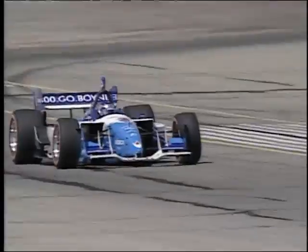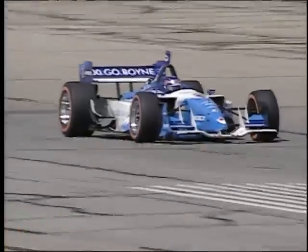Oh yeah, we're under full course yellow. Pits are closed for the moment, and they want to get the pack, of course, bunched up behind the safety car before opening the pits to give everyone a fair chance.